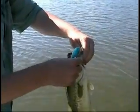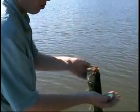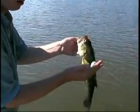Again, I'm telling you, when you're working shallow wood or lily pads or grass, any spot where you want to throw a crankbait, there isn't a bait that's made that will catch and produce fish for you better than this Lucky Craft.